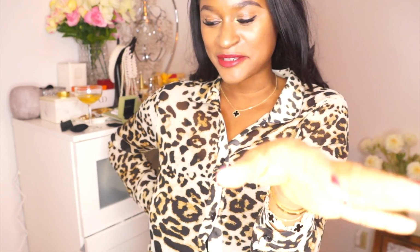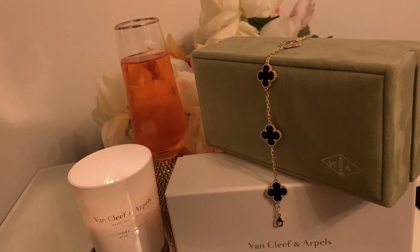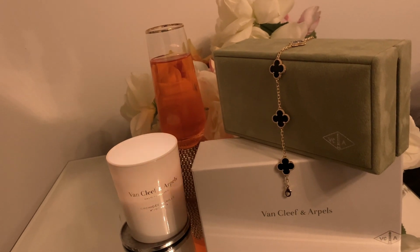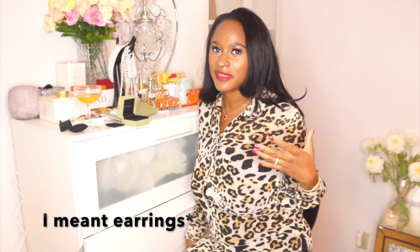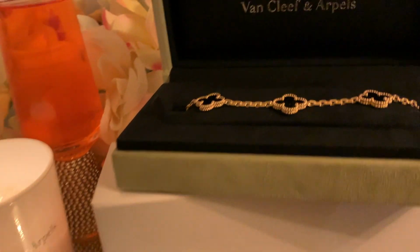I may eventually get the earrings. Ten seconds after I just said I'm not going to buy any more Van Cleef, I'm like, okay, I need the earrings. But that's another reason why I don't want to buy them: I would love to wait to get the Magic Alhambra three motif earrings with gray mother of pearl, white mother of pearl, and onyx, because I already have the white mother of pearl vintage necklace. If I get that one, then I don't need to get gray or onyx. I can just mix and match.